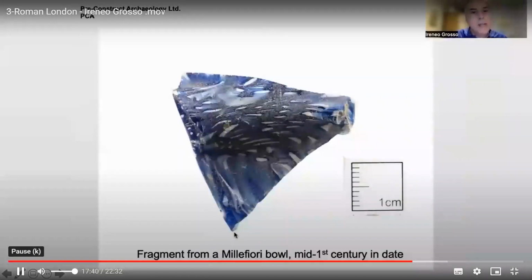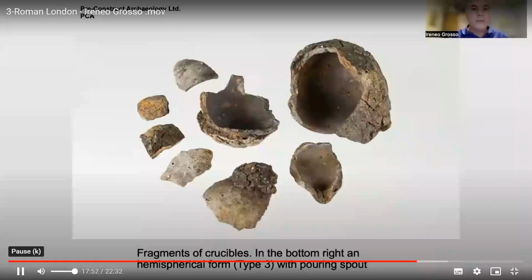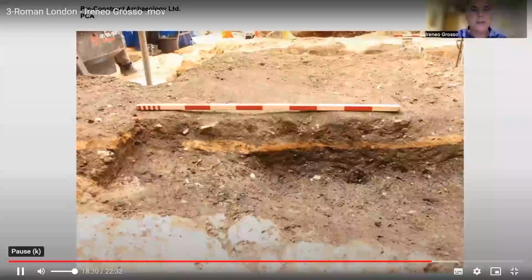Also, not necessarily from the same feature, we also have this very nice example of a millefiori bowl from the mid-1st century. Another interesting assemblage of finds from the same large feature was this fragment of crucible. This indicates that there was also some activity associated with metal working on site. One of the fragments here seems to be a hemispherical form, a type tree with a pouring spot. So this also adds up to the different industrial activity carried out in this particular part of London.